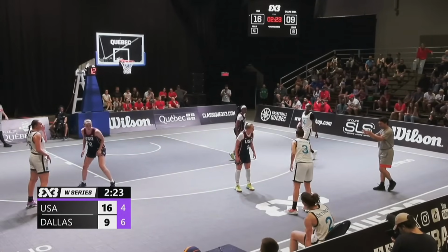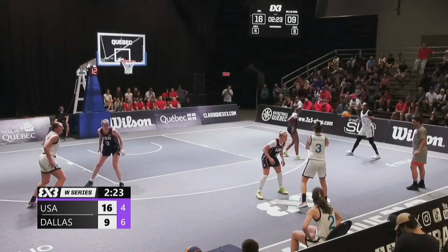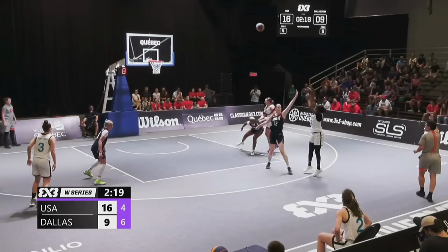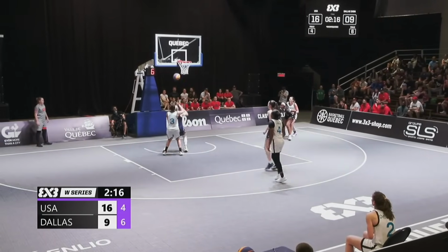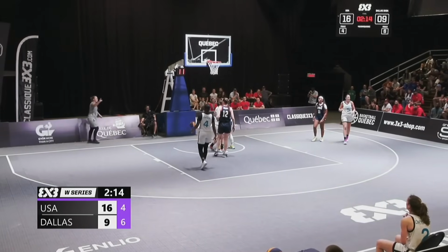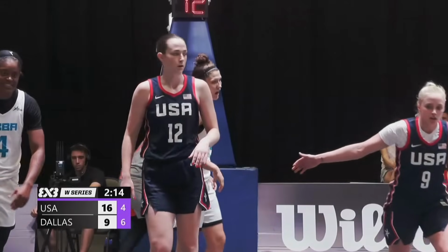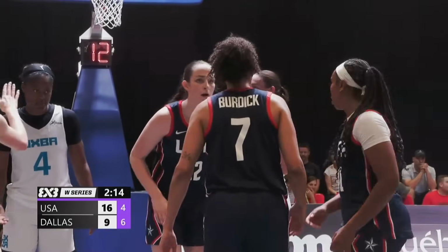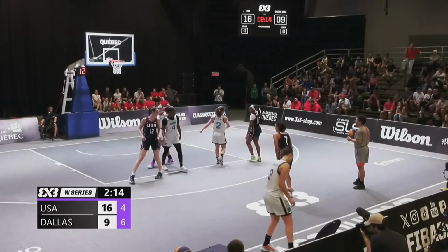2.5 minutes remaining. We check ball. Davis on the wing gets an on-ball screen from Hempy. Davis shoots the 2, almost gets it to go. Zimmerman trying to get the rebound. It's going to be USA's ball.